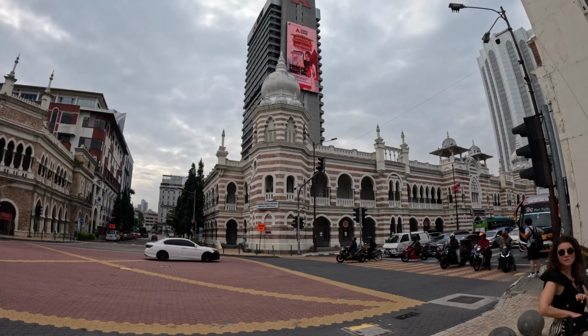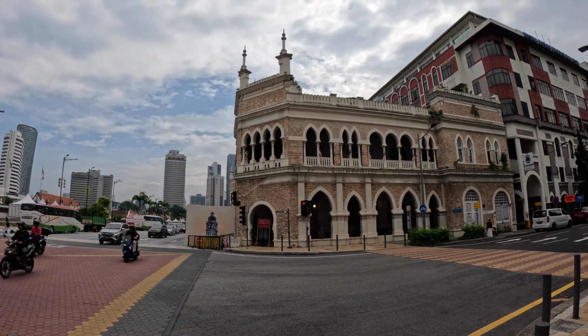Now we're going to go find the River of Life and the mosque, and look for a drink, maybe get a nice coffee or an iced coffee or something. But yeah, beautiful area. You can hear the bell going off in the background. Yeah, it's really nice down here.